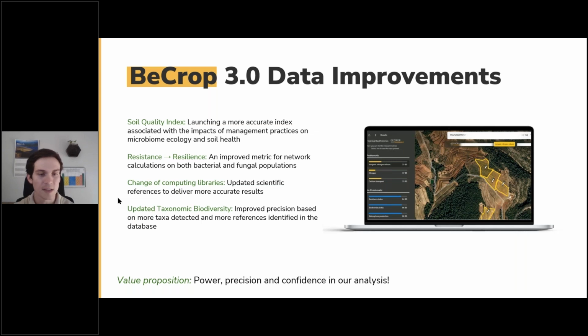So the value proposition here is improved power, precision, confidence, and robustness in our analysis. So you can be confident that we continue to improve on our results and ensure that we're maximizing the accuracy of the agronomic insights we can provide.